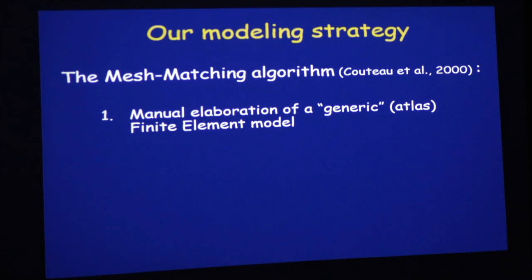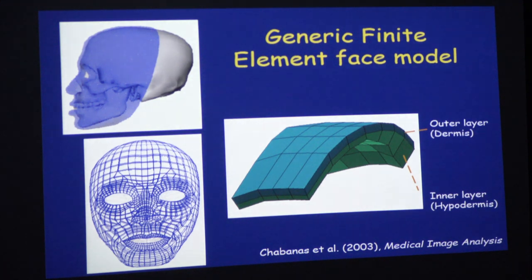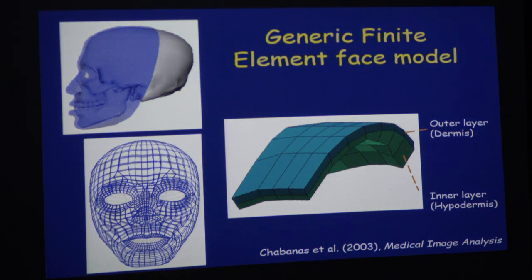With this simple idea, more recently people call it atlas-based or template-based method. Someone somewhere has already taken months or years manually defining a model that we call a generic model. So this is one very old version of the face model. We have a more recent one. By hand, you can focus on a kind of symmetric face, put more elements in regions that are highly deformable, and decide to put different layers with different constitutive equations. All this classical work of a biomechanician. This was the idea of this model.